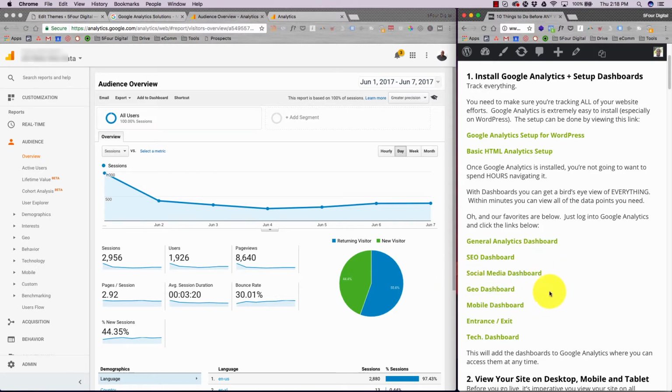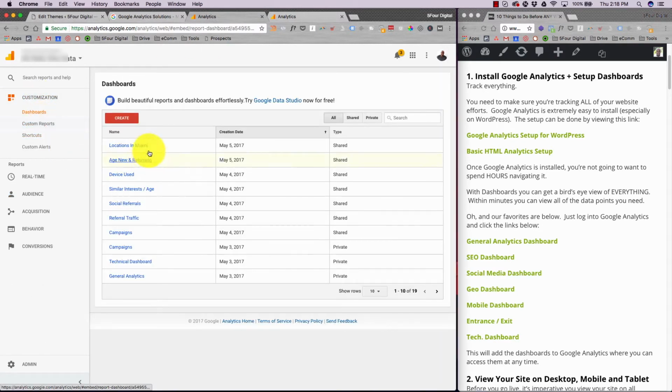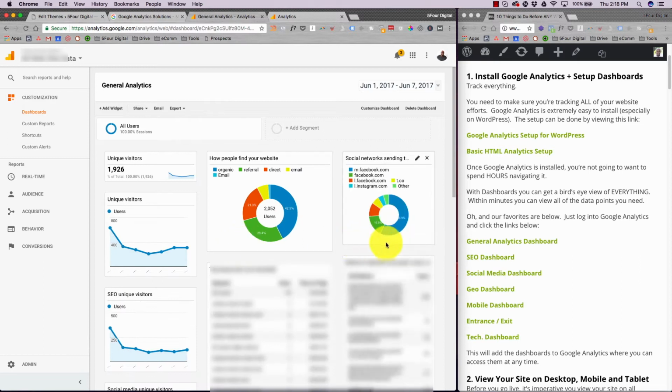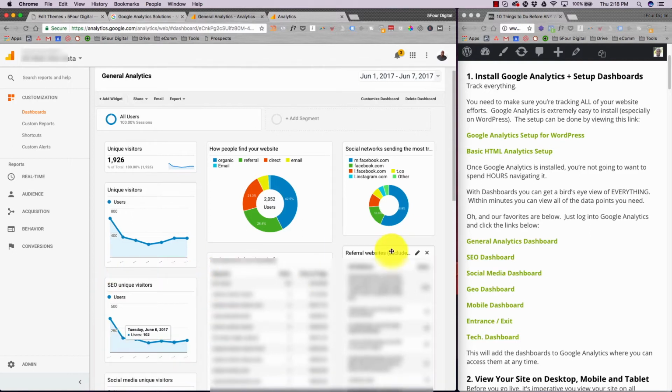and so forth, right? So when you're in analytics, all you're going to do is go to customization, dashboards, and as you can see, I have my dashboards set up here, right? So if I hit a dashboard, it will give me the general analytics of that site, right? So I get the unique visitors, I get the top keywords, I get the SEO unique visitors, right?